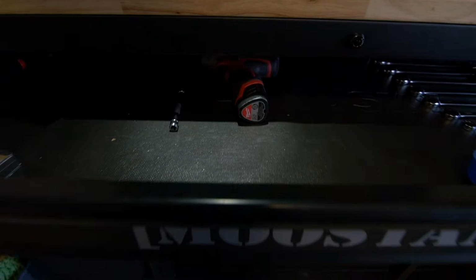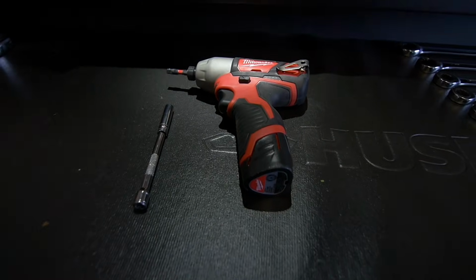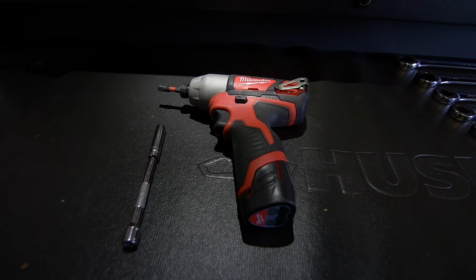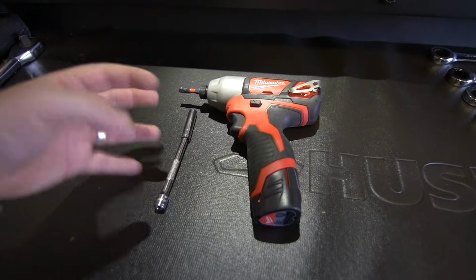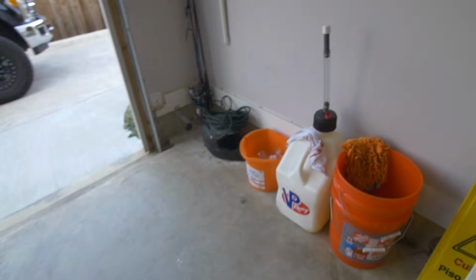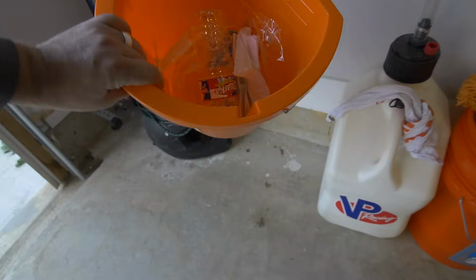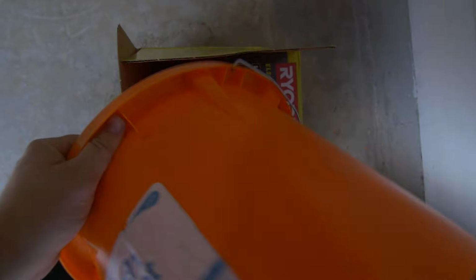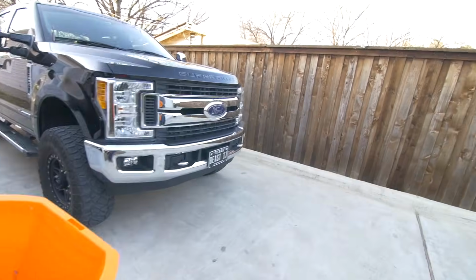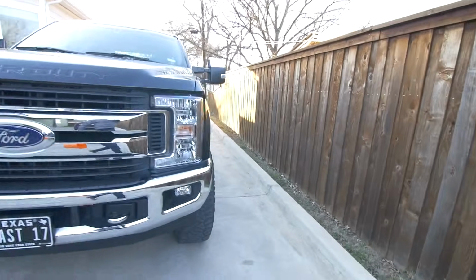The tools you need are real straightforward. You can use a ratchet, or I have this little impact driver here, an extension, and an 8mm socket, and that's all you need. Oh, and your hands. We'll have to unplug and unclip some things, but this is it. Oh, I did forget to mention, you'll need an empty bucket, so I gotta get rid of that trash. Empty bucket.